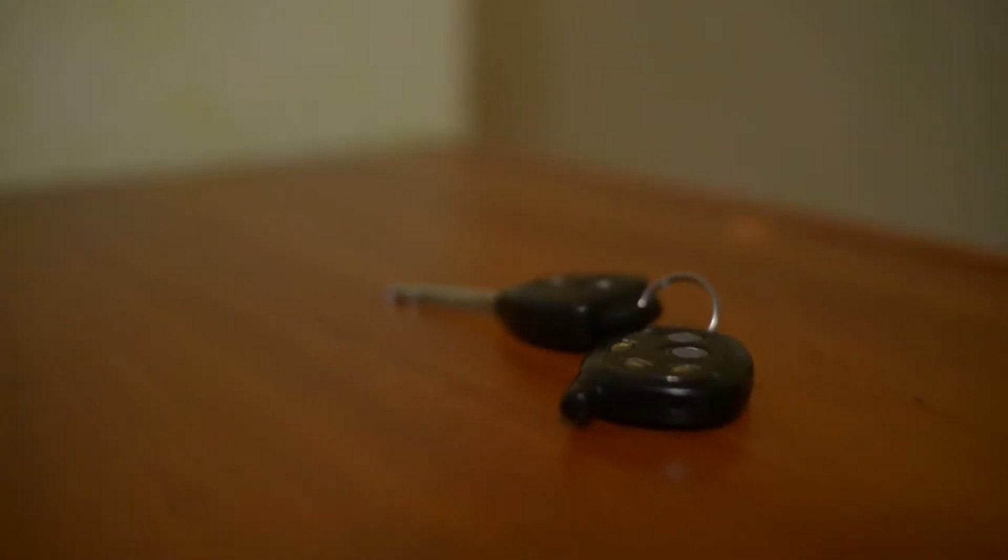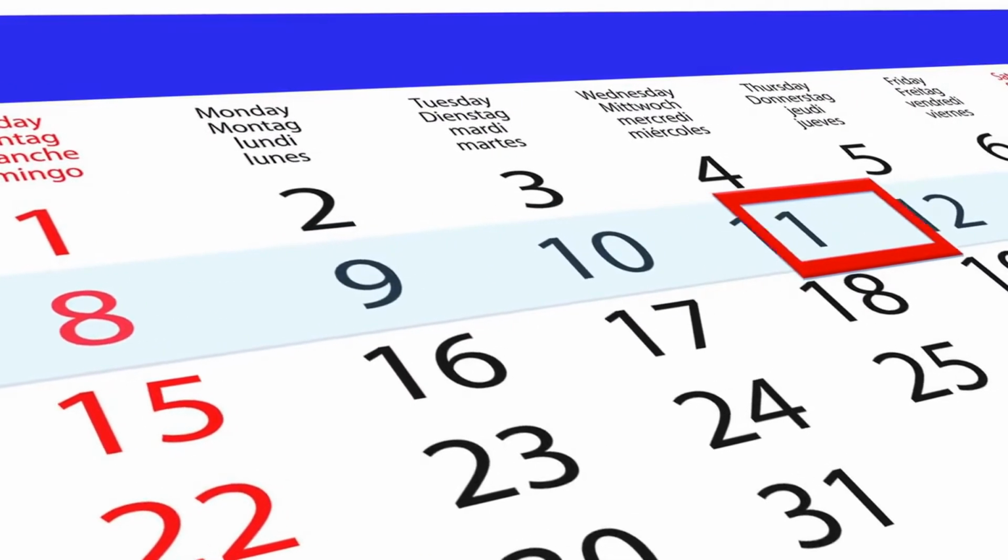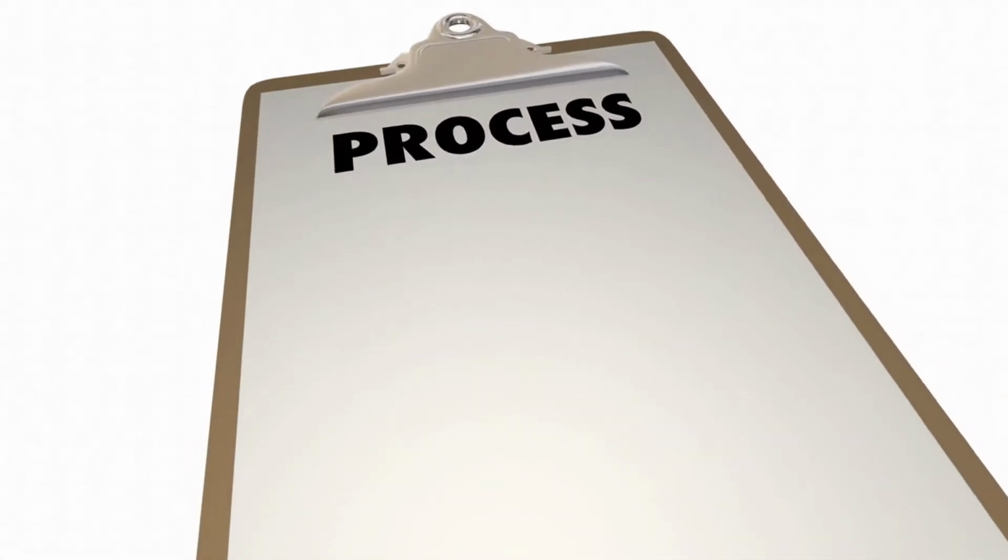friends and family members. It may be difficult for you to keep track of where you put your keys or what day it is. You might find yourself forgetting appointments or losing track of important dates. You can use these tips to improve your memory. They are easy to follow and they work.